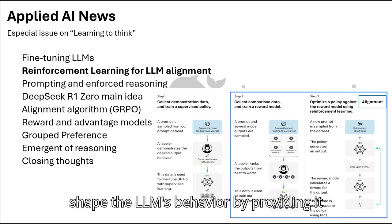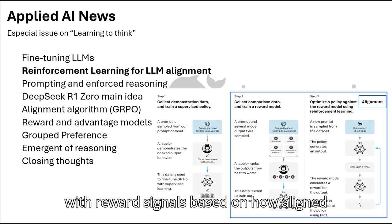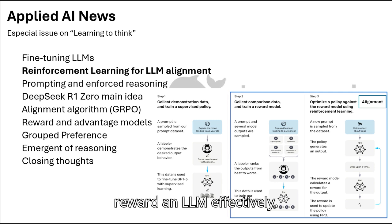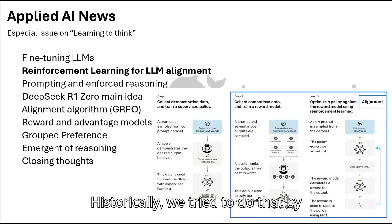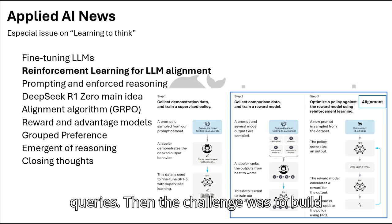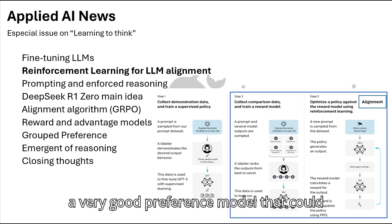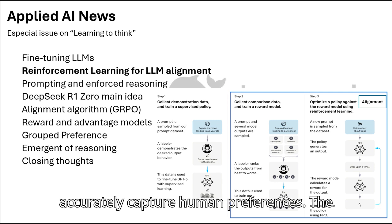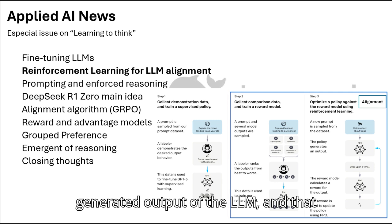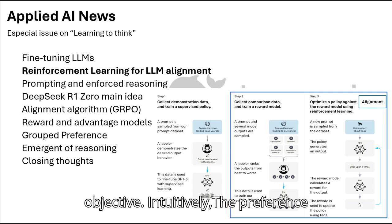Now, this is where things get a bit more complex. PPO aims to shape the LLM's behavior by providing it with reward signals based on how aligned it is with some given preferences. But here's the catch: figuring out how to reward an LLM effectively. Historically, we try to do that by collecting large datasets of human-preferred responses to different queries. Then the challenge was to build a very good preference model that could accurately capture human preferences. The preference model would score every generated output of the LLM, and that score would feed the optimization objective.